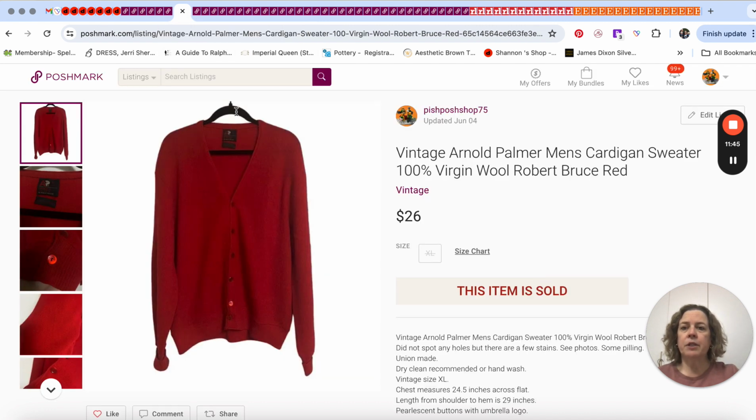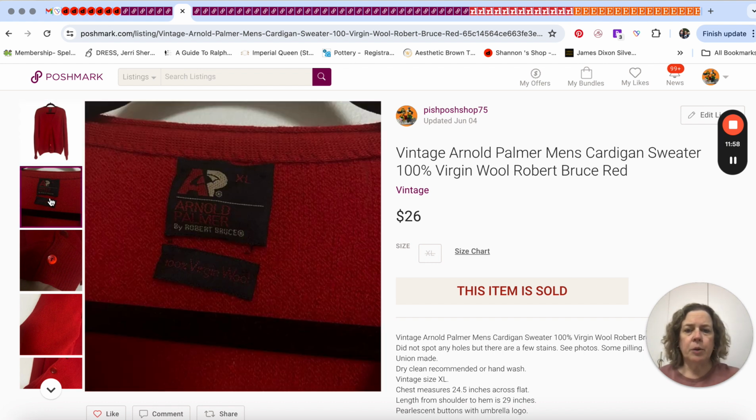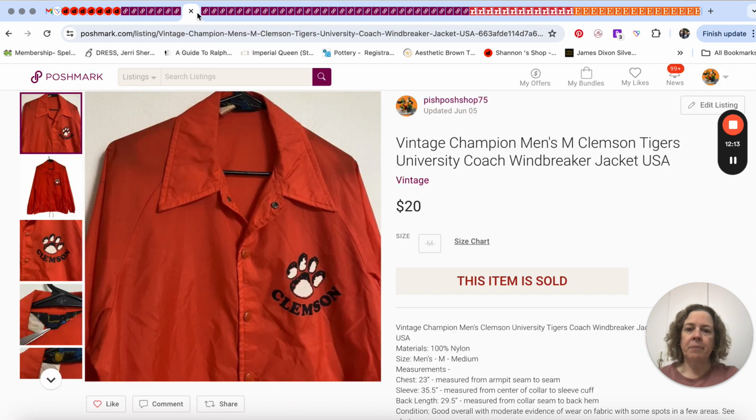Next up was a vintage cardigan by Arnold Palmer. Well, not by him, but his name is on it. Robert Bruce, I think, is the sweater company. And it's a golf sweater, 100% virgin wool, and kind of that grandpa core look that the kids are all liking these days. So a vintage wool cardigan sold in the summer for $26.